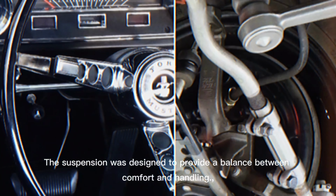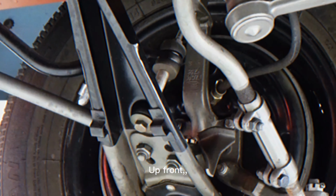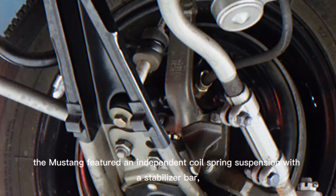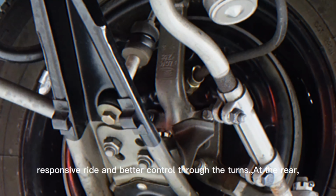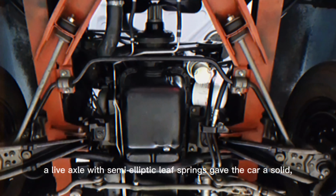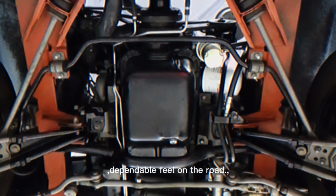The suspension was designed to provide a balance between comfort and handling. Up front, the Mustang featured an independent coil spring suspension with a stabilizer bar, offering a smooth, responsive ride and better control through the turns. At the rear, a live axle with semi-elliptic leaf springs gave the car a solid, dependable feel on the road.